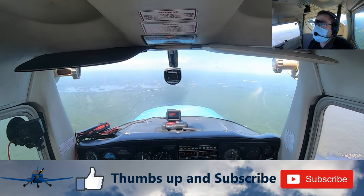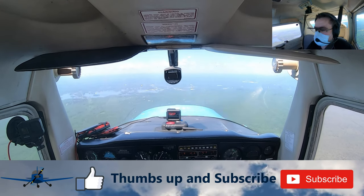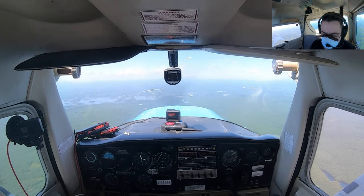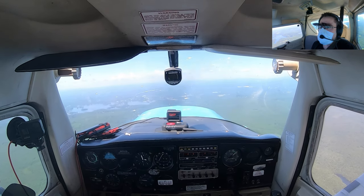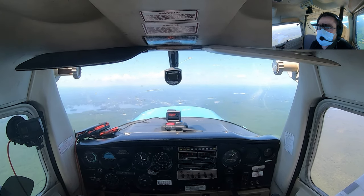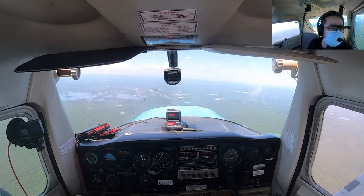Altitude is 1700. Say again, unanswered. Endeavour 4945, radar service terminated, contact the tower 120.5. Left 45. 120.5, Endeavour 4945. Traffic, no factor, tower 120.3, runway 20. Endeavour 5060, descend and maintain 5000.